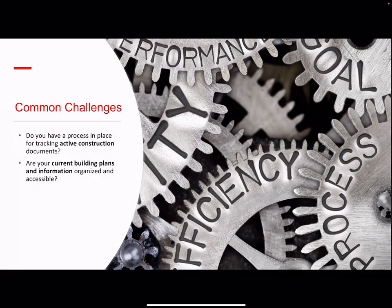The second challenge here is, are your current building plans and information organized and accessible? This is a bigger one. Are your current facilities documents organized and accessible? You remember that picture I showed on the previous slide of that plan room, with all those little tags hanging from it. If not, how do we fix that? We're going to talk about that here in a few more minutes.